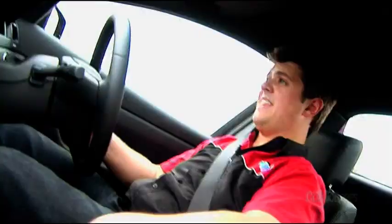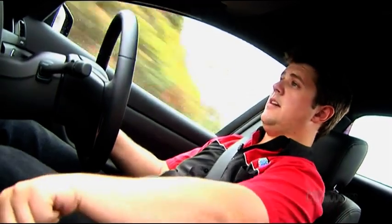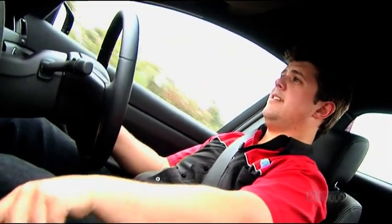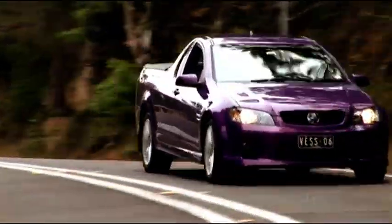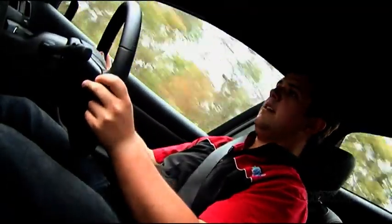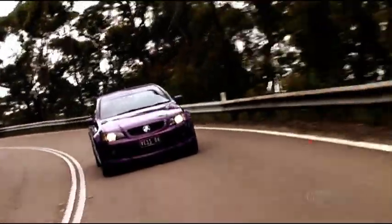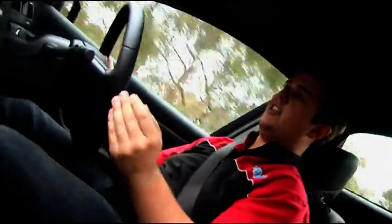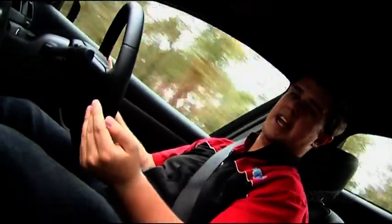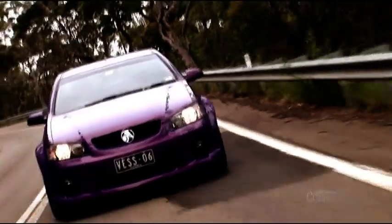The performance and the handling are brilliant. It really gets up and goes, and it steers beautifully. The handling's so good, in fact, that I reckon if you didn't look in the rear vision mirror, you wouldn't know you're in a Ute. This thing is just like driving a VE SS sedan. It's that good. In fact, probably even better.